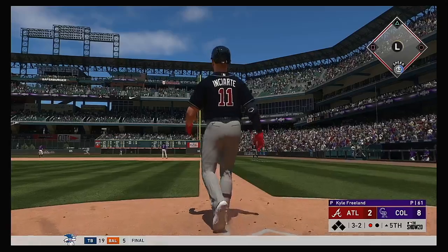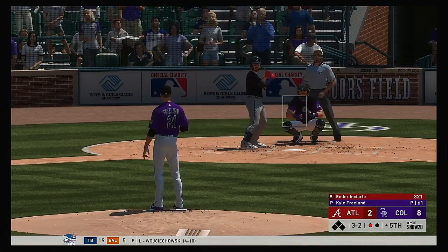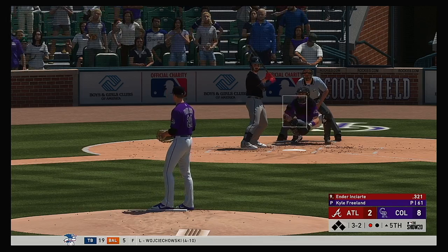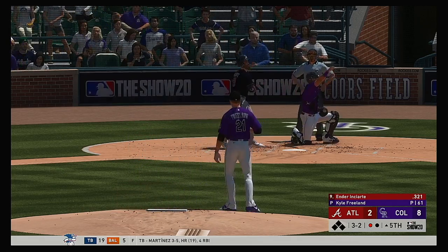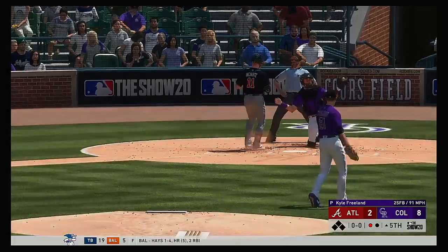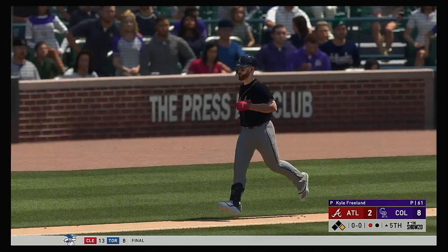Well hit. Deep down the right field line. But it bends just foul into the second deck. Something has to give. Here's the payoff pitch. Checked his swing there, and did he go? No, he did not, says the third base umpire, so it's ball four.